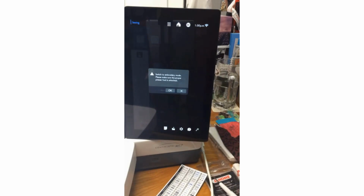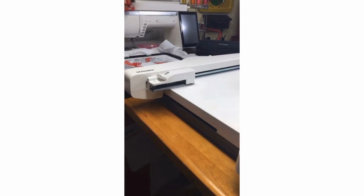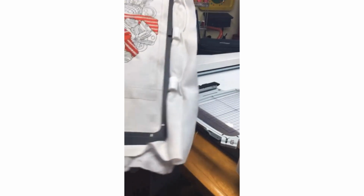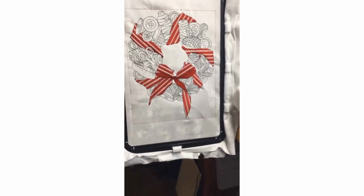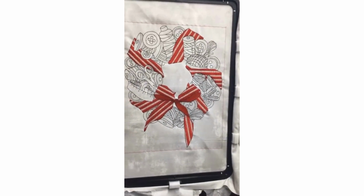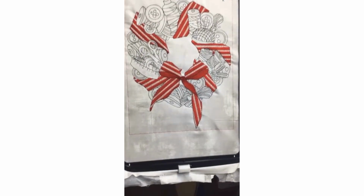Is the design stitched out all at once, or do you have to turn the hoop around and stitch the other half? Oh no, that's too much work. This 11 by 18.1, look at it all. Ooh, that stitches out in one hooping. No double hooping. No, this will stitch out in one hooping.